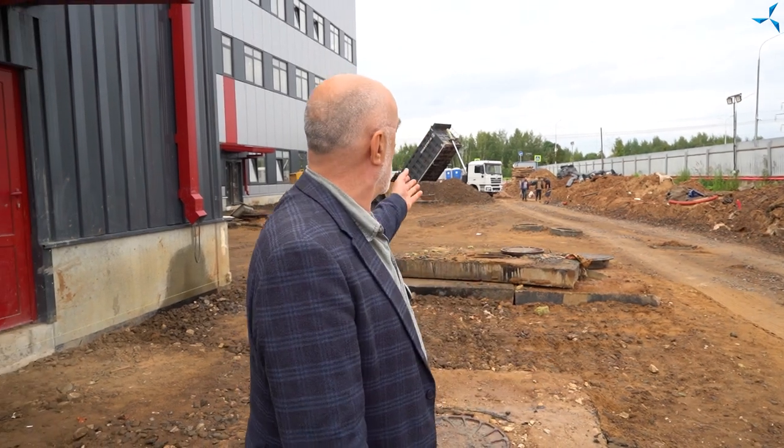We are on the construction site again. It is the Design and Technological Bureau Sovelmash. I understand that I have spoken about it many times. You may be fed up with it, but let's start with that. Still, behind my back, you see groundworks again. They unload gravel, sand.